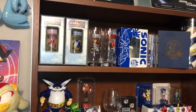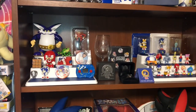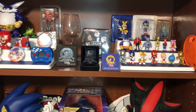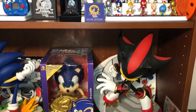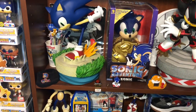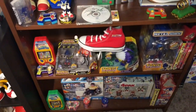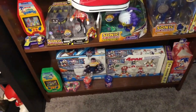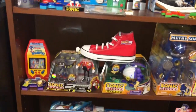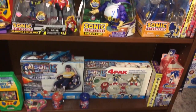I would like to eventually complete this set of glasses. Still need four more of them. Got the 10th anniversary merch there. Got the wine glass and the ring. That big figure down there is signed by Kyle Hebert, the voice actor.